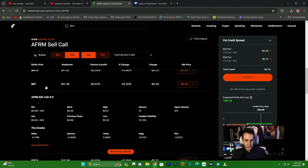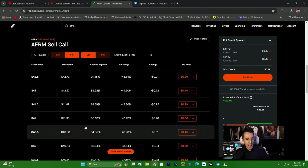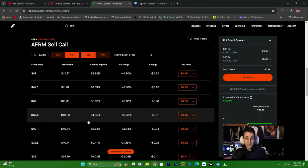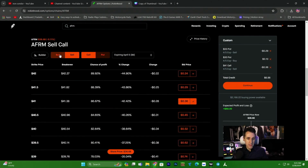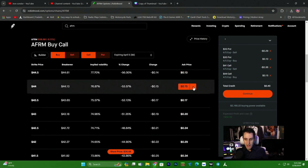Right here, we have a delta of 17. That's fine. Implied volatility, 70%. Bollinger Band lines up. Everything lines up. $41 is safe. I will run the $41 and then I will click on buy call and I will come up here to $44 and buy this one.